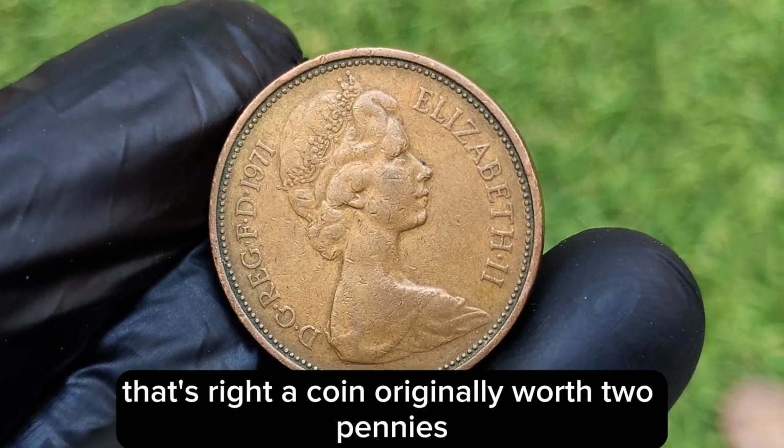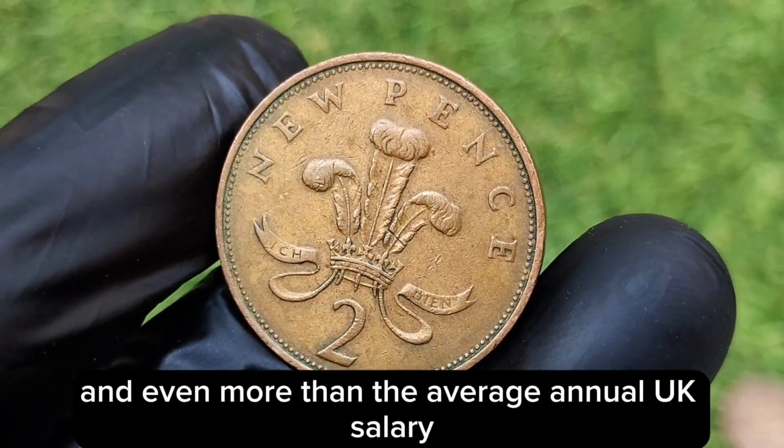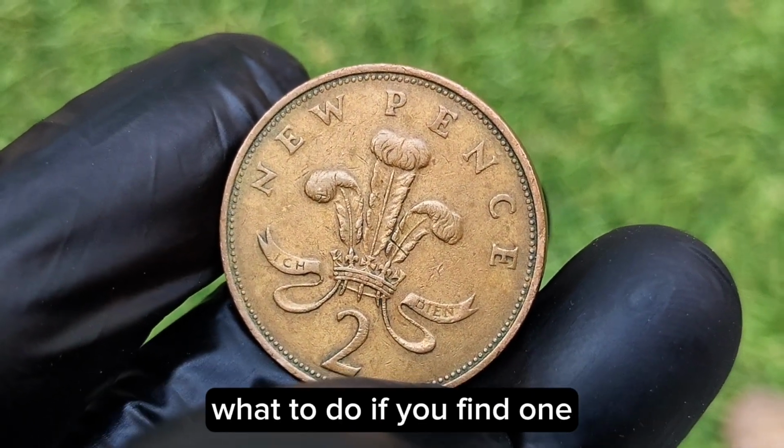That's right, a coin originally worth 2 pennies is now valued higher than many luxury cars, and even more than the average annual UK salary. What to do if you find one?